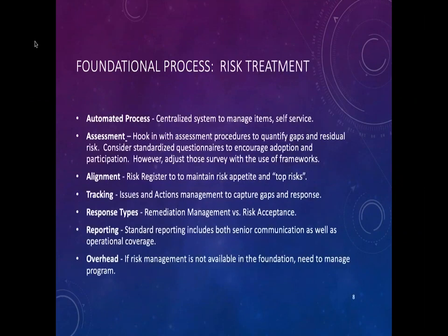Again, we're going to see some similar call-outs here. We want to have an automated process, centralized system, self-service way to manage the data or the items, right? Now, assessment capabilities. Self-assessment processes are used as part of a holistic risk management procedures. It's important to build on the logic for third-party technology into those assessment processes in order to quantify the gaps and the leftover or residual risk.